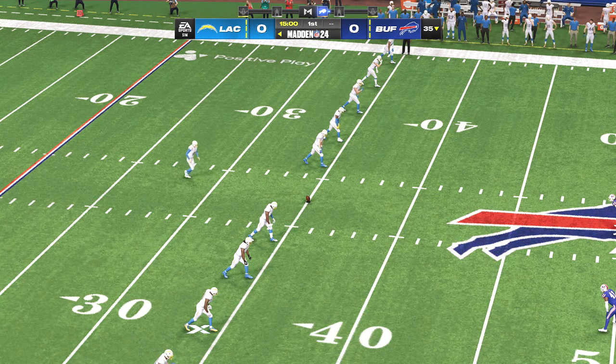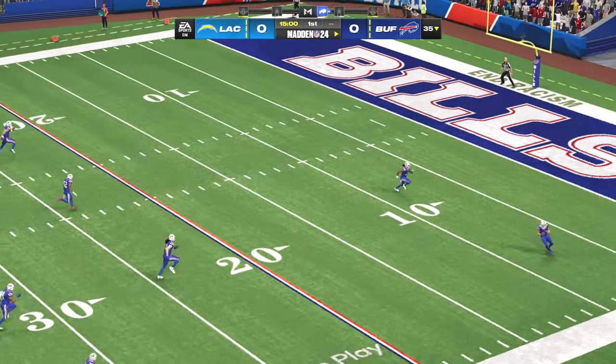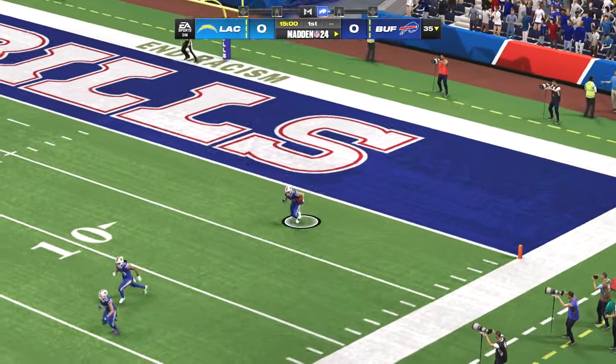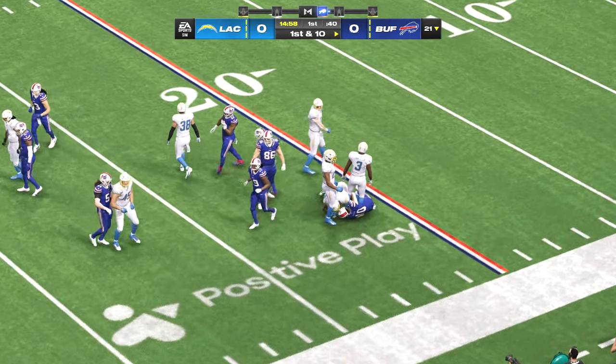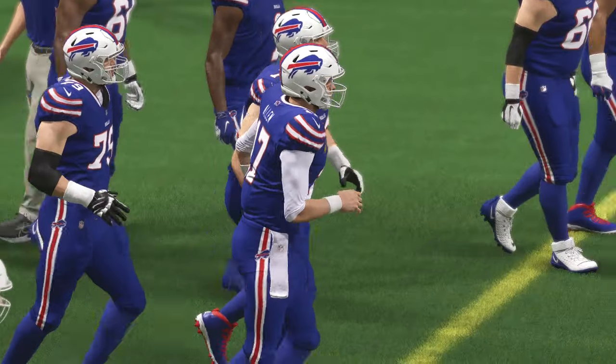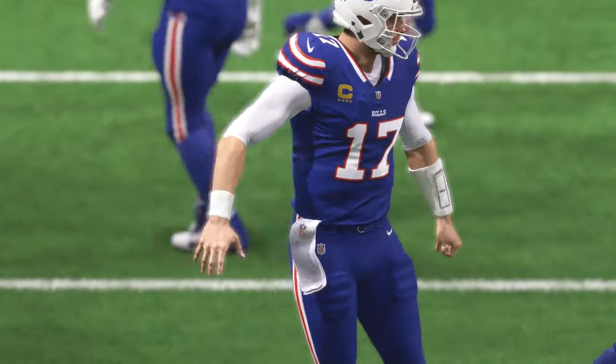And we are underway in Buffalo. From a yard or two deep, here comes a return. And he'll be dropped at the 21-yard line. So bringing it out of the end zone proves not a good decision. Loses him about 4 yards.